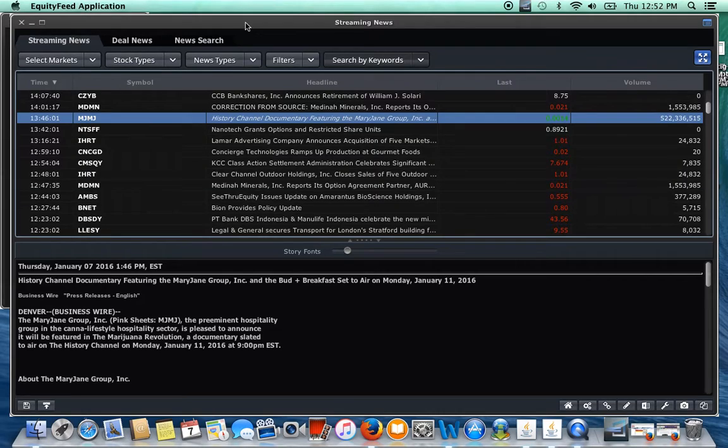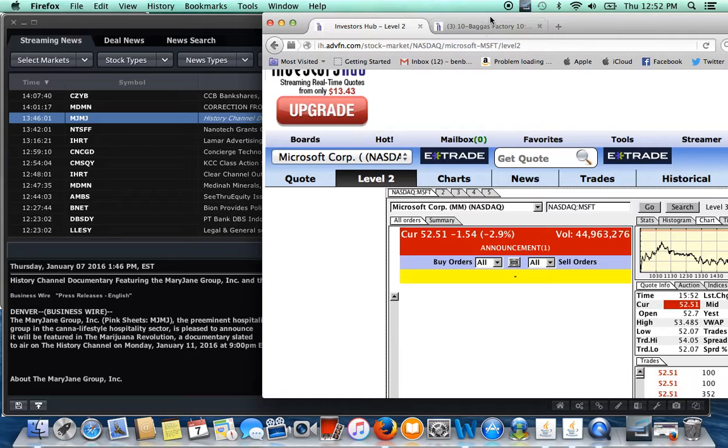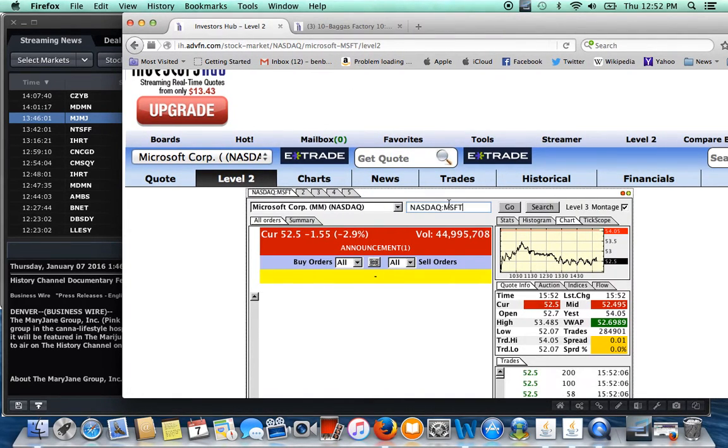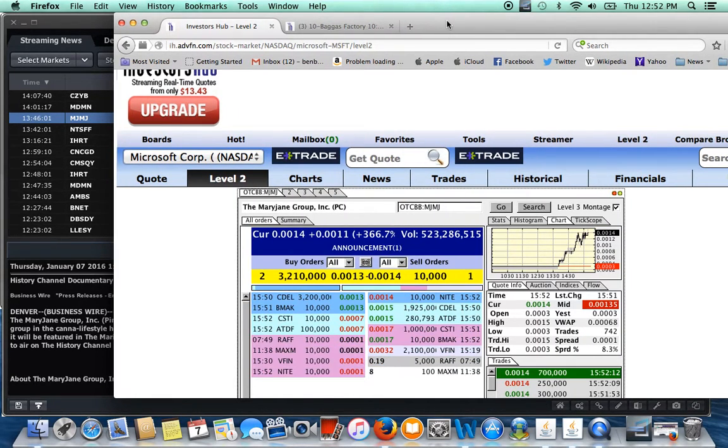And the first thing I did after that is I pulled up my level 2 and I put in the symbol MJMJ, and I saw where it was trading at, and I saw if it was in a sweet spot, if it was already up too much, already down too much.